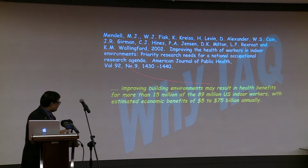In fact, it's very clearly stated here that if you improve the building environments, it could have health benefits for more than 15 million to 89 million US indoor workers with that kind of economic benefits. And this was published back in 2002. So if we accept this sort of an impact with good indoor environmental quality, there's no reason to not consider that seriously and not address that from every individual point of view.